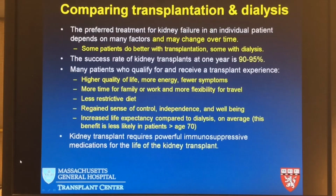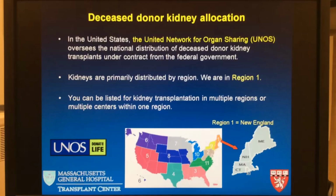They also enjoy, in most cases, an increased life expectancy compared to patients who remain on dialysis. On average, it's important to note that this increased life expectancy is less relevant for patients who are over the age of 60 or 70 because other issues may limit their life that's unrelated to how their kidney failure is treated. It's important always to remember that kidney transplant requires that the patient take powerful immunosuppressive medications for the entire life of the kidney transplant.